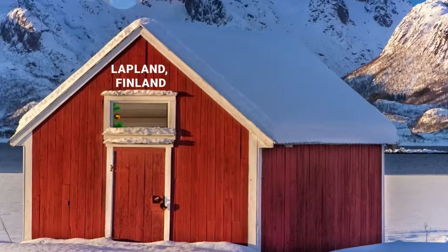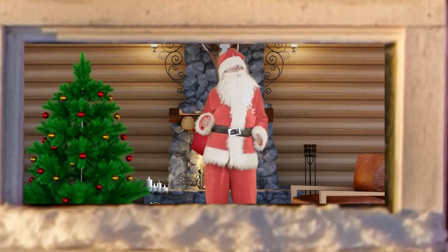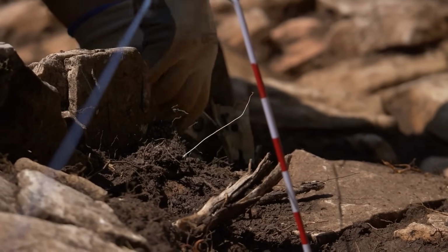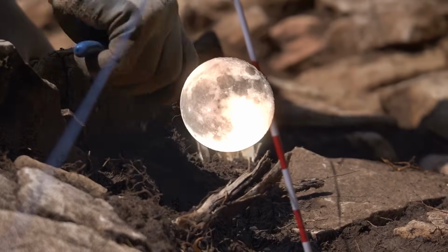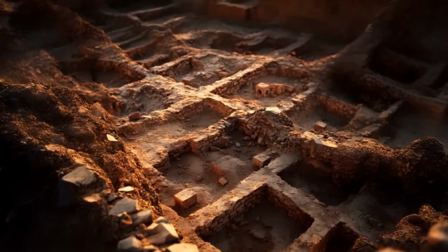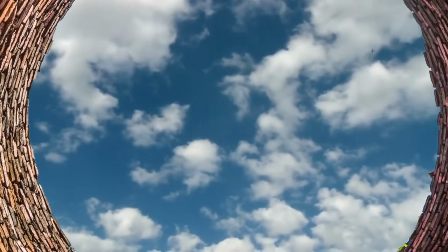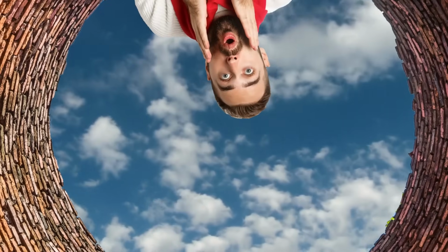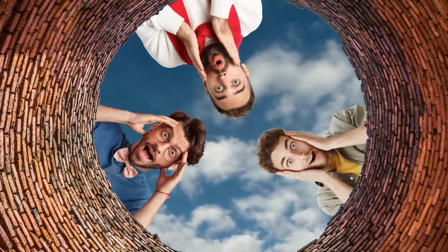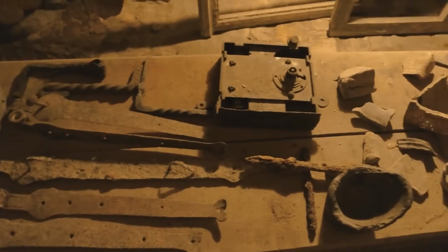Now, if we're talking about the fictional Santa Claus, legend says his home is in Lapland, Finland. Back in 2018, archaeologists made an interesting discovery that could finally prove that Santa was real. They were digging at a site called Tiny Aro when they stumbled upon about 200 burial pits. But when they looked inside, there was definitely no sign of Santa. Actually, there were no human skeletons at all, just a bunch of things like pottery and animal bones. So no one really knows what this place was.